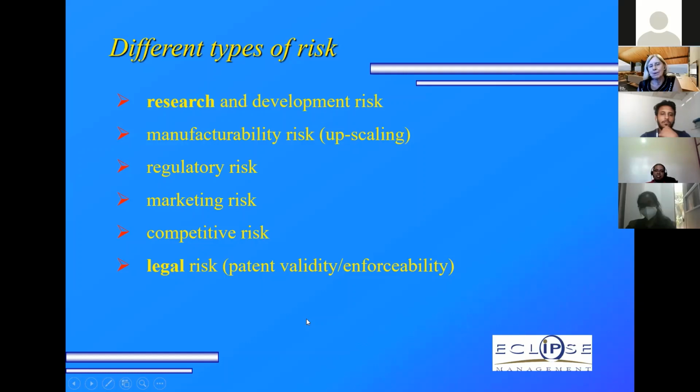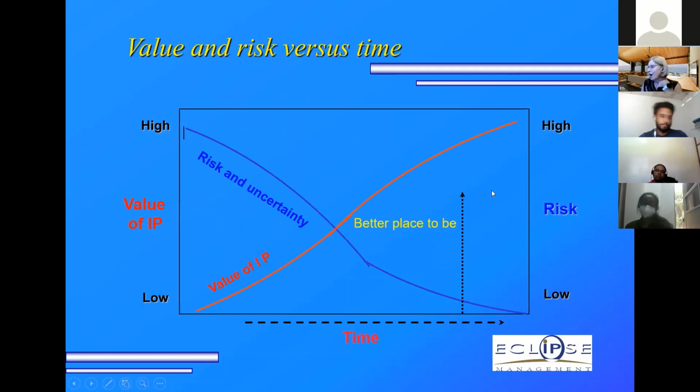Then there's the legal risk that we were talking a little bit about before, about the claim scope, the likelihood that you've got a decent claim scope, the likelihood that somebody will invalidate it by finding that you talked about it before you filed your patent, right? This is legal risk. So we're mostly talking about R&D and legal risk, but remember, there's all this other risk as well. The more you do, the more you get along the development pathway towards the product, the more you're reducing that risk. So if you can go further along over here, that's a better place to be. Even more risk down here.